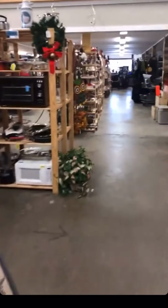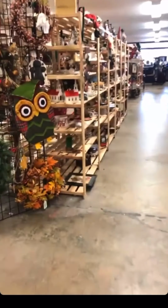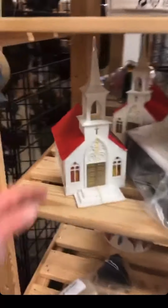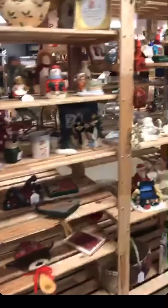So this is a big store, so I'll walk you through out here too. I did not see these earlier. Piqued my interest. $2.28. I'm gonna come back for those. So as you can see, there's more Christmas out here, just tons of shelves.